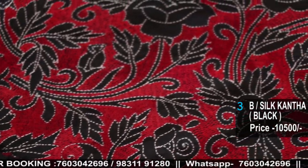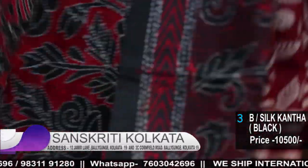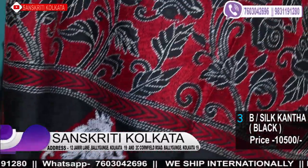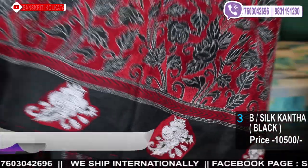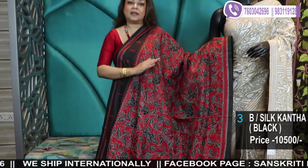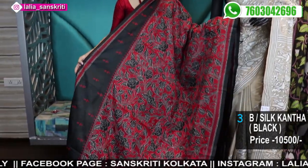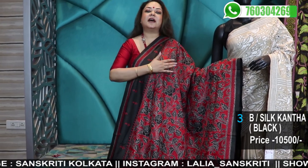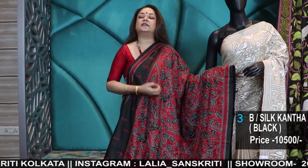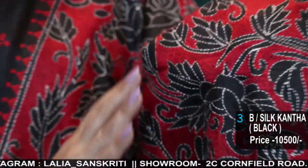Anyway, this is a reverse katha in Bangalore silk. Beautiful reverse katha. I usually don't tell all this, but just now I got a phone call that she's showing the messages and asking for work and advance in Nagpur, and then not connecting. So be careful. This is the black color sari with an all-over reverse katha, beautiful embroidery and neatness. See the work, the rose work.